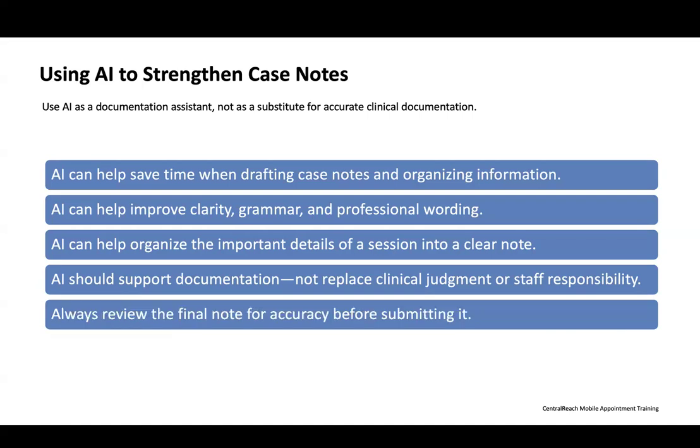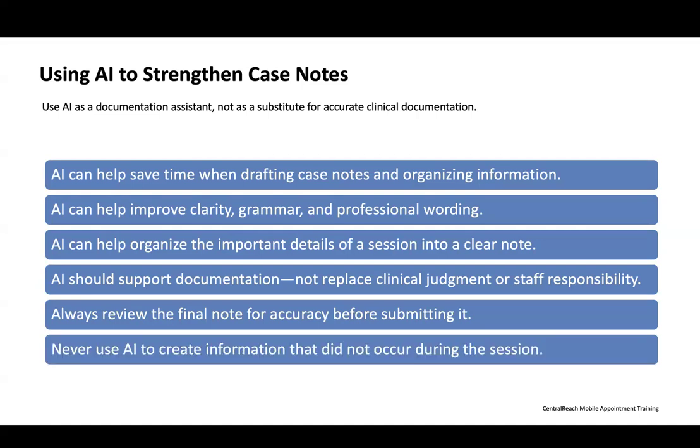So, of course, like we just said, always review the final note for accuracy before submitting it. Does anyone have any questions? And then the last one, never use AI to create information that did not occur during session. Of course, we would never do that. Does anyone have any questions about the strengths of AI or anything to add?